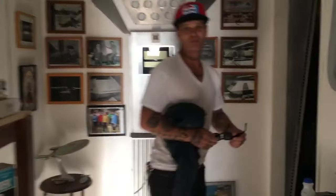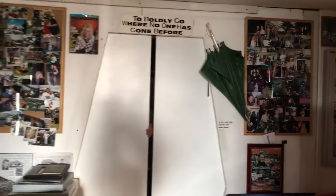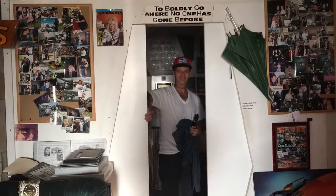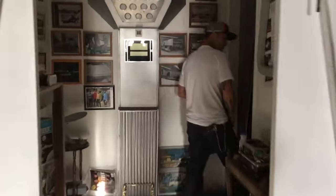This is the Star Trek room. Just a second, I want to show you the doors. You want to back up and put up the sign. Boldly go where no man's gone before. Isn't that cool? Gene made that. He's an intelligent man.